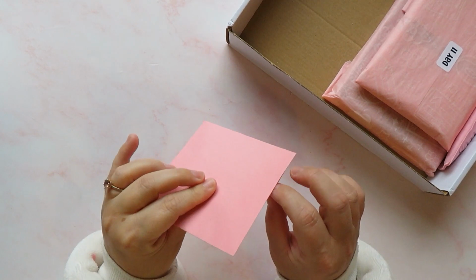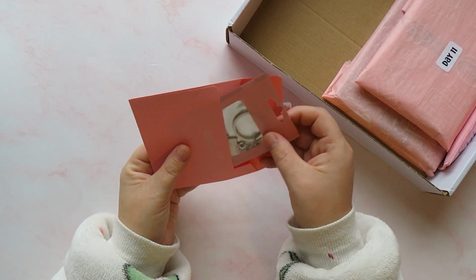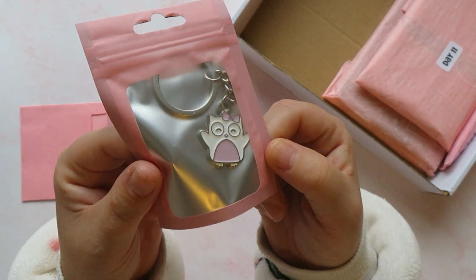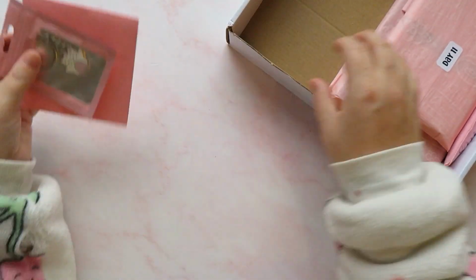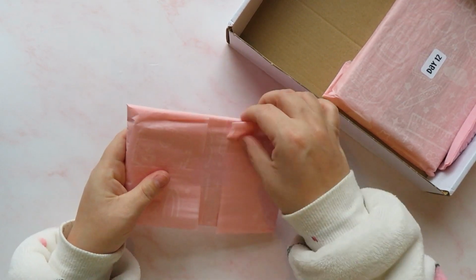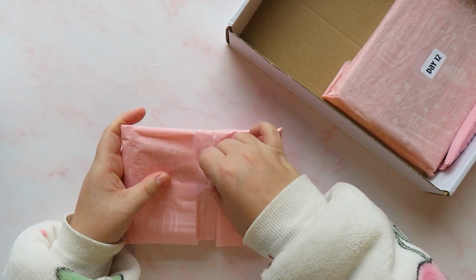Let's see what's in here. It's very thin, but we are quite heavy. We have got a key ring, little key ring with this cute little owl guy on. How cute. Then let's move on to day number 11. Now this is quite heavy as well. I'm not sure what's in here. Feels like it could possibly be a notebook.